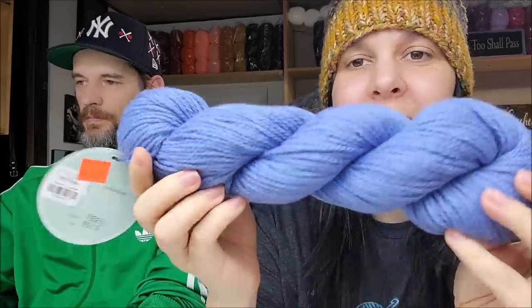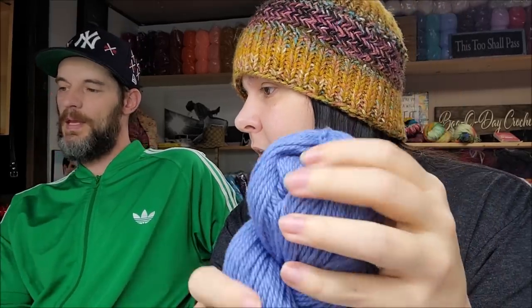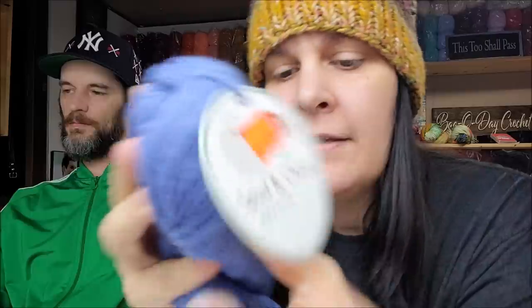Spud and Chloe sweater. Yeah, that's the other one. I like the Spud and Chloe brand. It's pretty. You just like the name. I do like the name, too. So this is the Spud and Chloe sweater. It's a 4-weight, superwash, 55% wool and 45% organic cotton, 100 grams, 160 yards. $8.80, was $17.60, and they still have it at that price online.